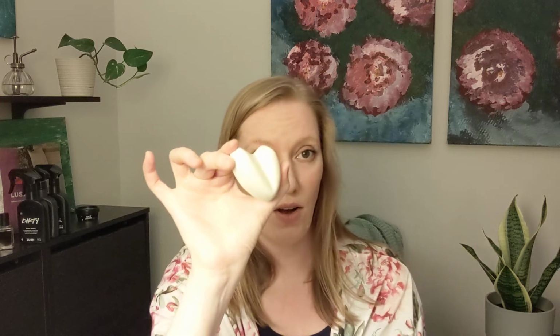I just don't like it when they have stuff in them, so buyer beware. Next, we've got another little Lush bag. Lush has these glide-on glitter bars. This one is a little older. I need to use it up. It's the heart shape, and it smells like vanilla.